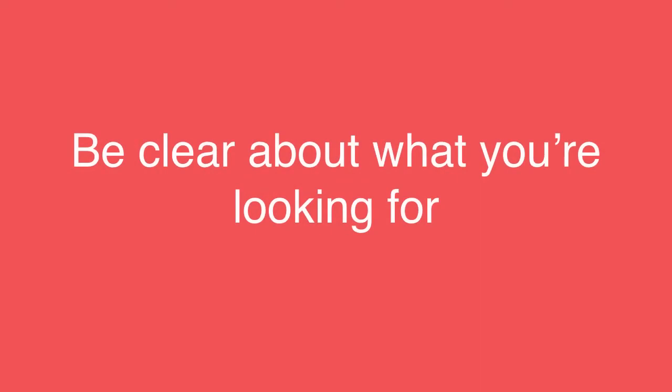So one thing that's going to help you a lot is to be really clear about what you're looking for. In the same way as when you go shopping for shoes, sometimes if you don't know what you're looking for, you are going to go out for trainers and come back with sparkly slippers. So if you don't know what you're looking for, it's going to make your job a lot harder. So you decide beforehand, what am I looking for?